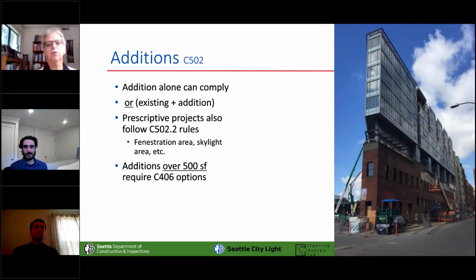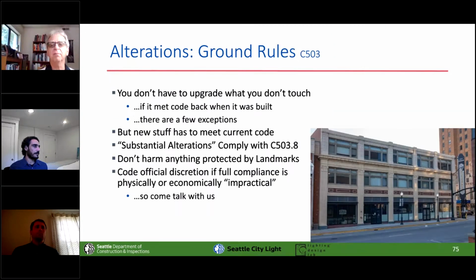Regarding existing buildings for additions, you note that you can either have the addition by itself comply with code, or you can consider the entire building, addition plus existing, to comply with the code. And then there's a few more reasons. And if you're over 500 square feet, which is not that big, then you have to start generating those C406 options. For alterations, just some real basic ground rules: things that have been built to code, even if it's 70 years ago, you're fine as long as you're not touching it. You can just leave it the way it is.